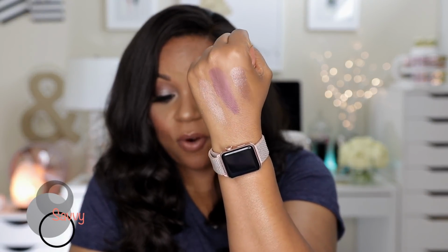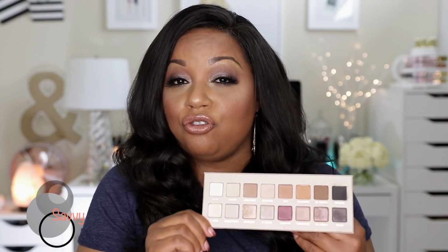I won't say it's a favorite yet because I haven't used it all that much, but I did want to come back and let you guys know that the shadows are good if you're looking for something more neutral that you could use every day. They're more satin, not necessarily foiled. So if you want a palette that can give you a smoky eye or an everyday look, more of a neutral nude type of smoky eye, and that's your jam, you will like this. It's not quite a favorite yet because I just got it, but I have been able to create some pretty good looks with it.